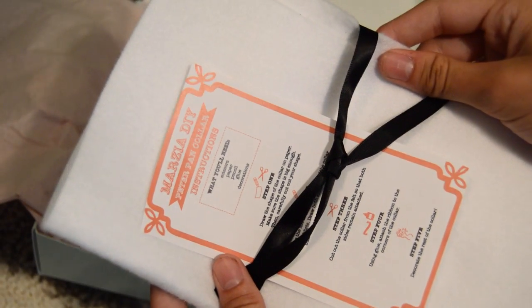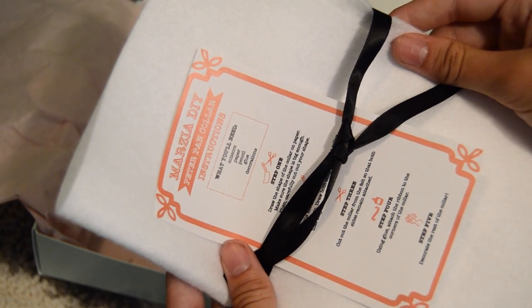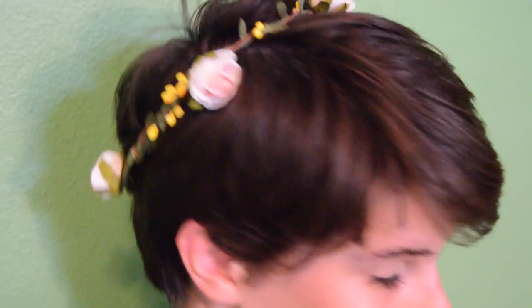The next thing is a Peter Pan collar, and it's absolutely cute, and I can't wait to start making it. It'll be awesome with the sweaters. The last thing is a flower crown, and it's perfect for the summertime, and it fits almost everyone.